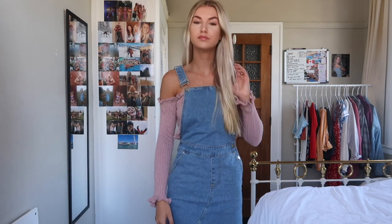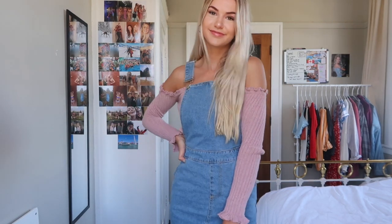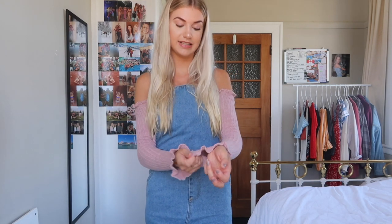These pinafores you can literally wear with anything. You can wear them with bandeaus, or with off the shoulder tops if you want, whether they be long sleeved or short sleeved. This top and my little red bandeau were both from I Saw It First, which is a UK brand, but I'm pretty sure it ships worldwide. It's got really cheap, affordable clothes, and they're actually not that bad quality. As I said, this is good quality. My little red bandeau is good quality, and I wear them literally all the time.